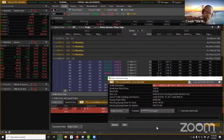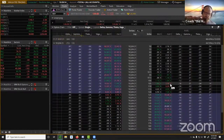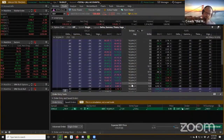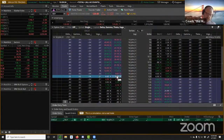Now, the second place I want to go with this is the June expiration. Instead of a cash flow trade, what I'm looking for is strictly some delta out of this. So I want to buy the 120 call option and sell the 130. If you look at that trade, it should cost around $3.50, I think.